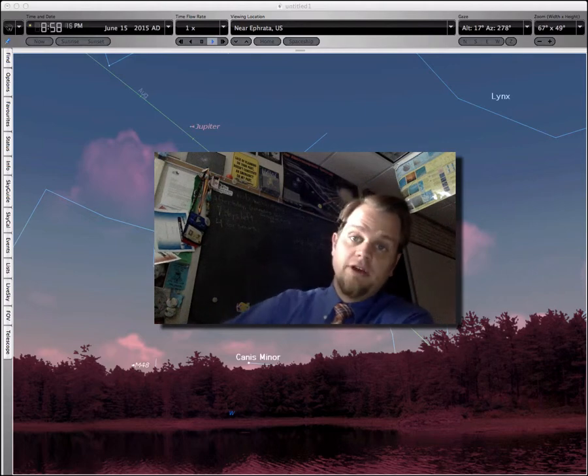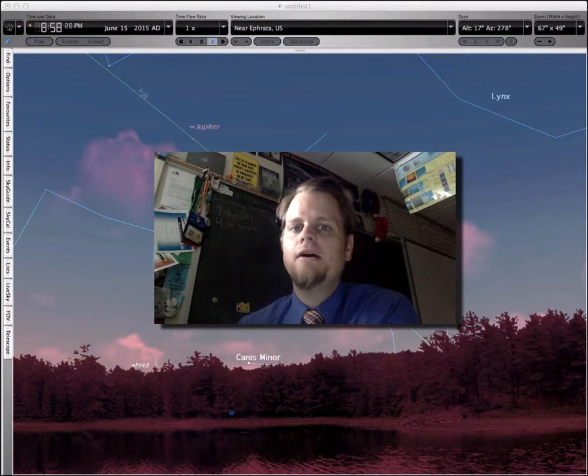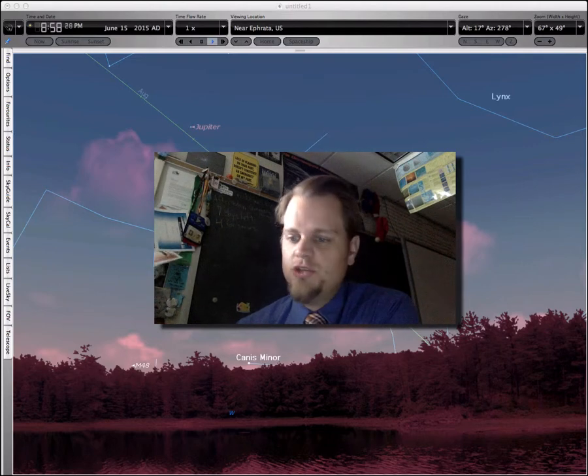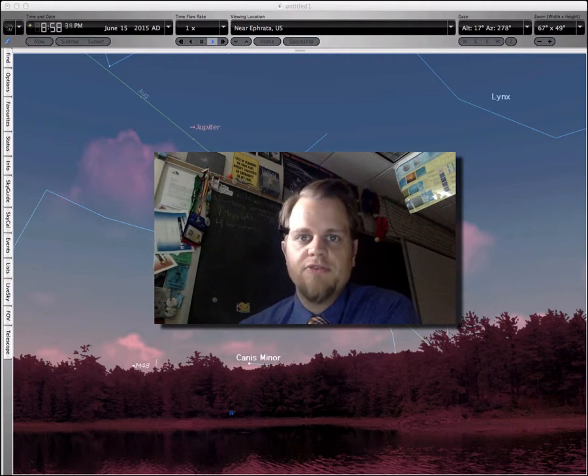June starts out as a pretty boring month, not really all that much going on, and then ends up being pretty exciting with Jupiter and Venus coming together, having a conjunction, which is a word I don't normally use in these, and also we've got the moon joining in, and we also have the summer solstice.